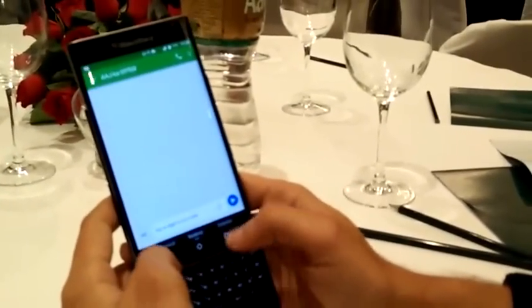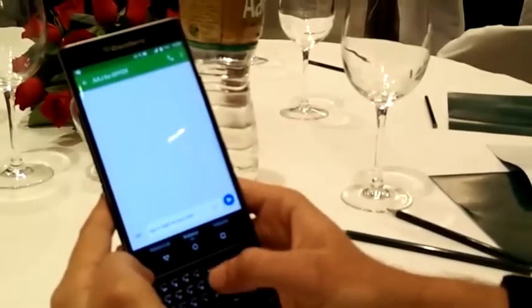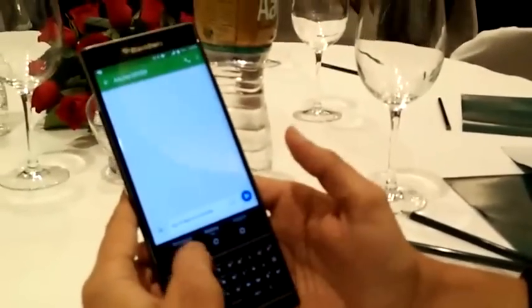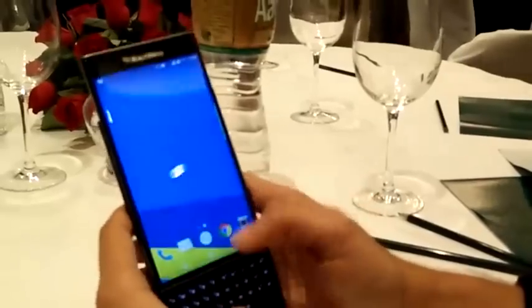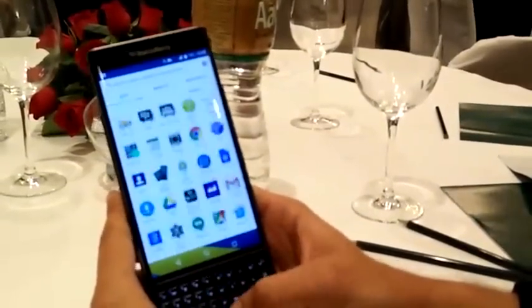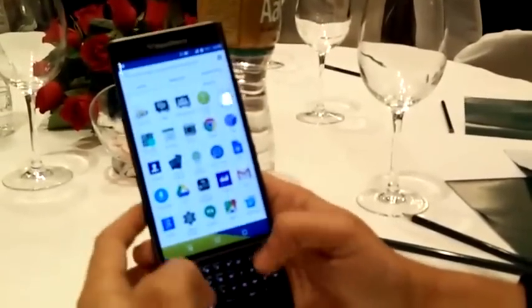As you can see, you can have, of course, the prompts up front. You can also use the keypad itself as a navigation device. It's a touch sensitive one, so in case you would like to, let's just give that a try by navigating through the app drawer. So yeah, like you can see, the keys themselves are touch sensitive, so you can actually use them to navigate the screen.